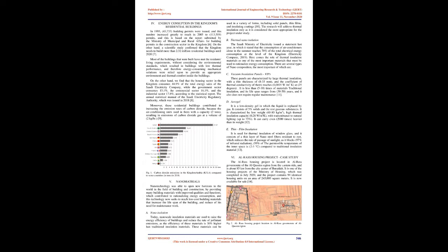Energy consumption in the kingdom's residential buildings. In 1995, 43,733 building permits were issued, and this number increased greatly to reach in 2005 to 113,519 permits, and this is based on the report submitted by the Ministry of Municipal and Rural Affairs for building permits in the construction sector in the kingdom.